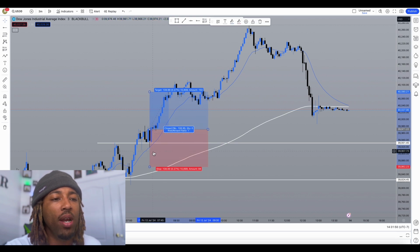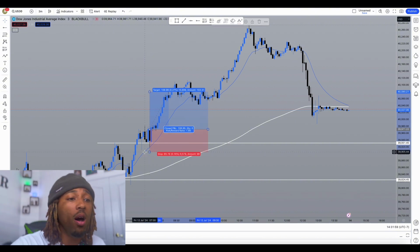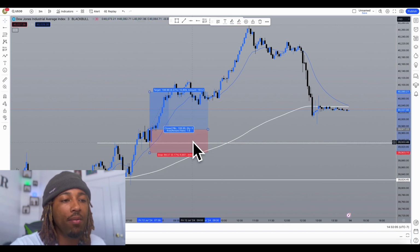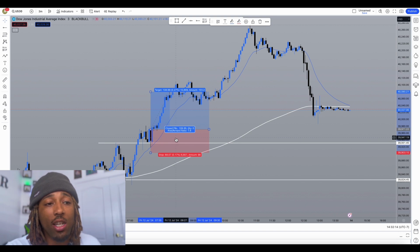I went long at the close of this candle here, and to be honest, I don't even think I waited for it to close. It was a little bit before the close. I took it on impulse because I liked the way it was looking at the time. I threw my stop right below these previous wicks, because if price were to break below this level and start rejecting it, you want to get out of the trade. I'm looking for immediate volume and immediate reaction from these levels, because at New York Open, when you're prime in the session like that, you're going to get volume.